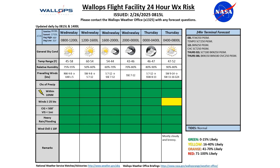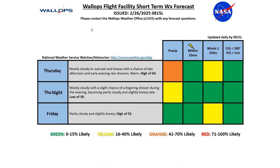Our 24-hour terminal forecast is going to see a good amount of cirrus cloudiness across the region for especially this afternoon into the evening hours, and then lowering mid-level cloudiness down to 15,000 feet by tomorrow morning, but VFR conditions the next 24 hours in general. Our tides are running normal at this time.